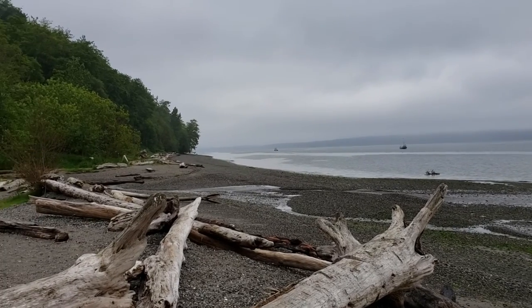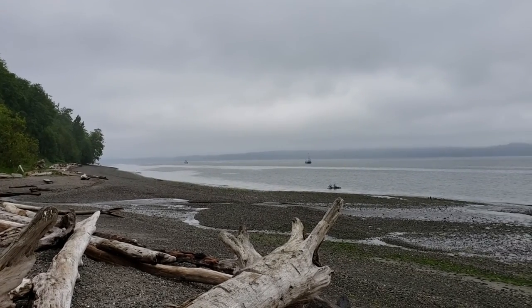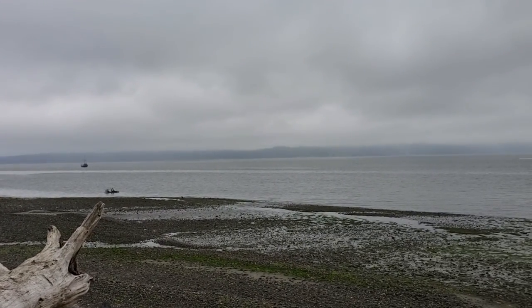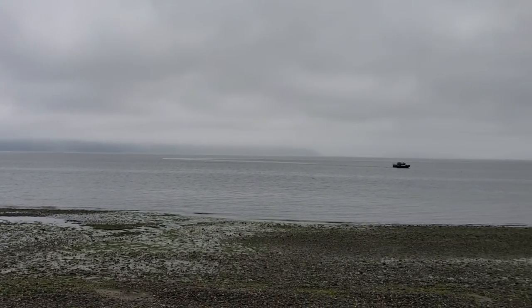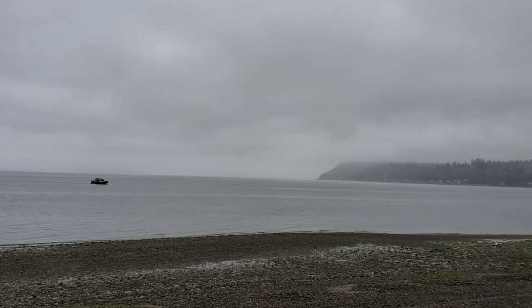Well, as we can see, the tide is way out. Somebody brought their dog to the park. There's some fishing boats out there. I guess something's in season. Somebody's catching something. I have no idea what. Can't eat seafood myself, so there you go. But anyway, got the welcoming committee out here. The seagulls are in rare form.